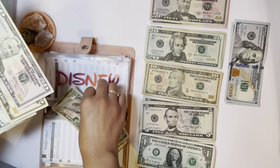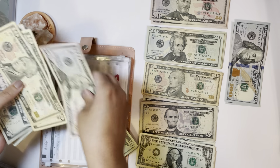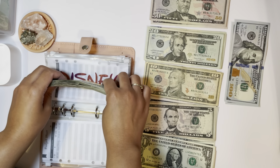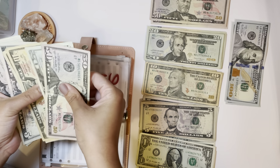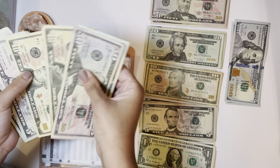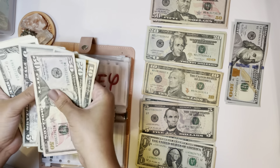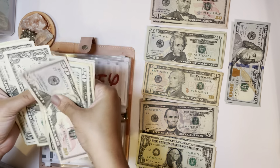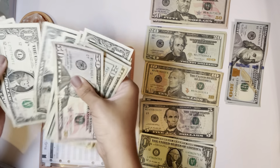And so we have a Disney pass, so we go to Disney every month. So this is just spending money for when we go, and I budget about $60 to $75 every time we go. So now Disney has 50, 70, wait, 50, 70, 80, 90, 95, 100, 105, 110, 111, and on up to 129.